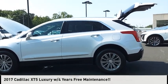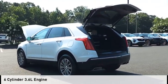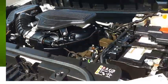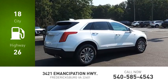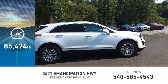This vehicle is powered by a 4-wheel drive, 6-cylinder, 3.6-liter engine and comes with an 8-speed automatic transmission. Great fuel efficiency saves you money by requiring fewer trips to the gas station. This vehicle has less than 90,000 miles.